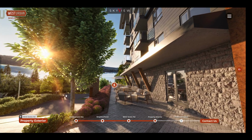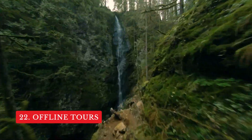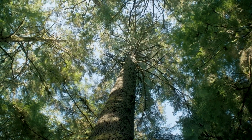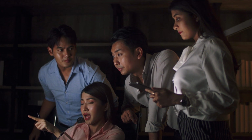And last but not least, any 360 Pro's virtual tour can be downloaded to play offline. Perfect for you to view on the go or somewhere remote, or with unreliable internet connection. Or if the tour contains sensitive information that you want to keep top secret, this is the way you can share the tour with who you want, when you want, without a sweat.